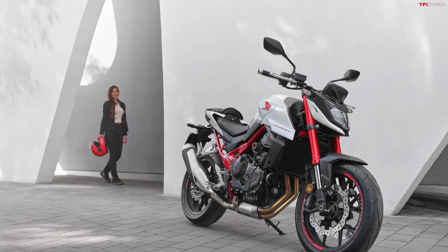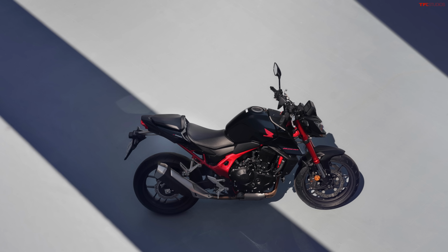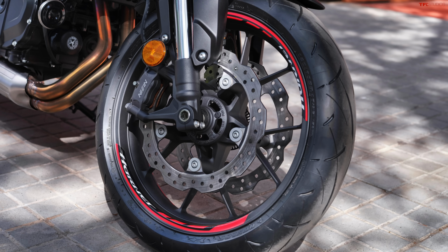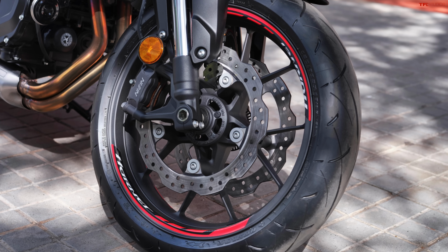As far as suspension and stuff, you've got inverted 41mm Showa forks. Rear shock has adjustable preload. At the rear, you have a 160 width rear tire, 120 width up front, and 17-inch wheels front and back, as you would come to expect on a naked street bike like this.